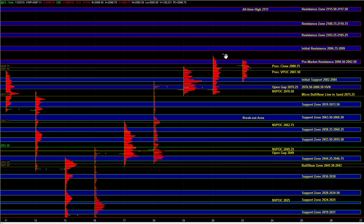So if we're not getting any upside momentum near pre-market resistance or near Friday's high, then it could simply be a failed breakout attempt or the breakout may not even take place. So we do want to see that upside momentum in the market, and without it, it's going to be very difficult for ES to continue going higher.